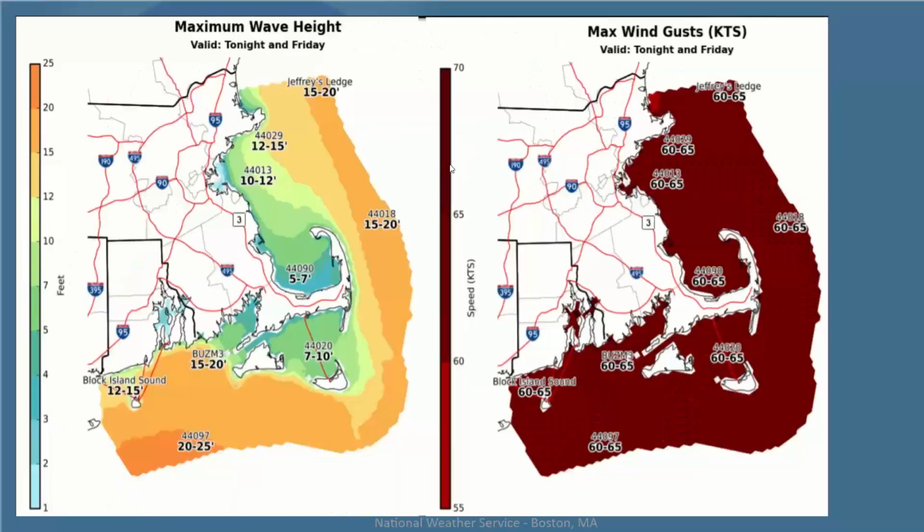And this was also a significant impact for our marine community. Storm force winds, 60 to 65 knots, were anticipated, and as a result, driving seas up 15, 20, even 25 feet well offshore. So this actually had a pretty significant impact on things like ferry services to the islands, and certainly for the offshore fishermen.